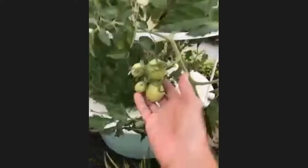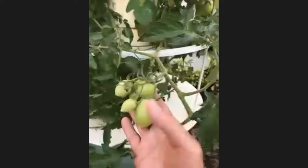But check out our tomatoes. They are growing nicely. Beautiful. Get your hands off my food. I don't know if you guys could see. Did you wash your hands before you touched them? You know what?